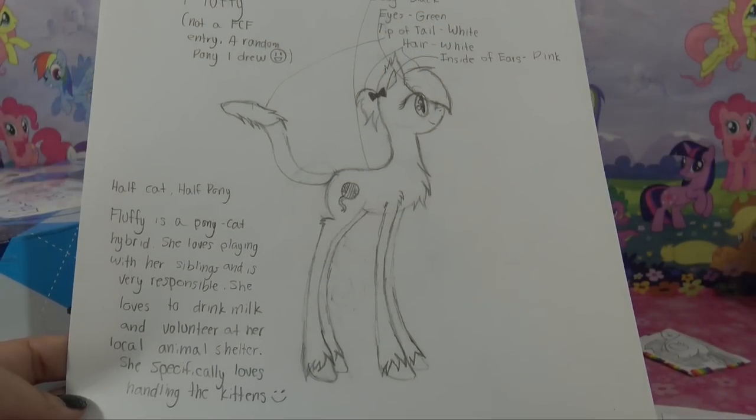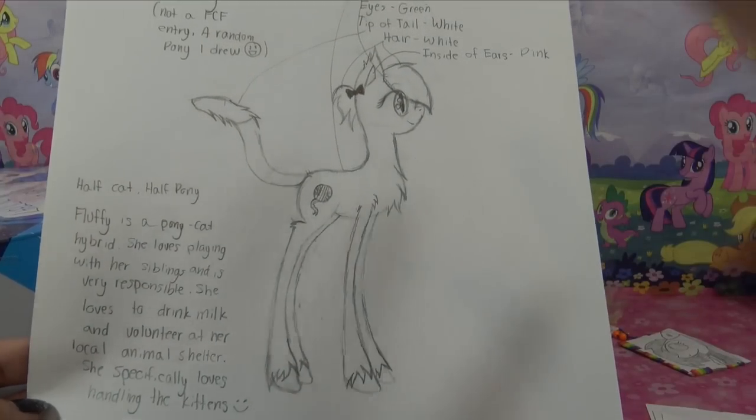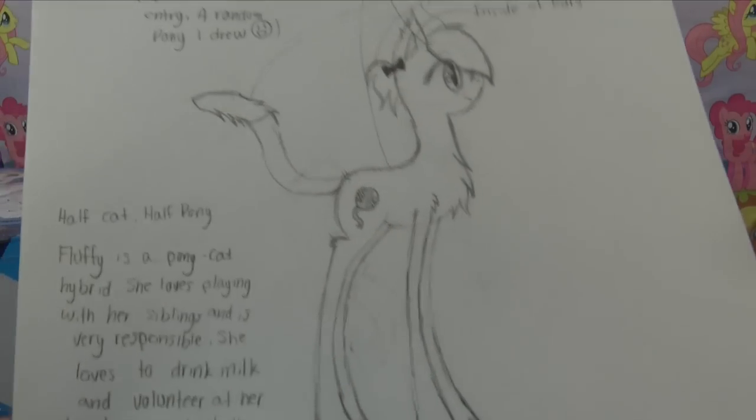This is not a fan custom Friday entry, a random pony I drew. I love this so much. I'm gonna put this up on my fan art wall. Thank you so much, Anna.